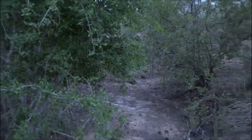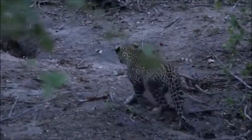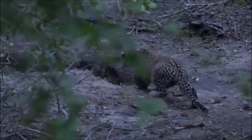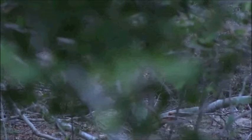I'll tell you what, everyone. Let's take a chance here. Whatever you do... Oh, here we go. Here's a little cub. I think this is a little female. No, that's Hosanna. That's a young male. That's him. He's just moved through there.